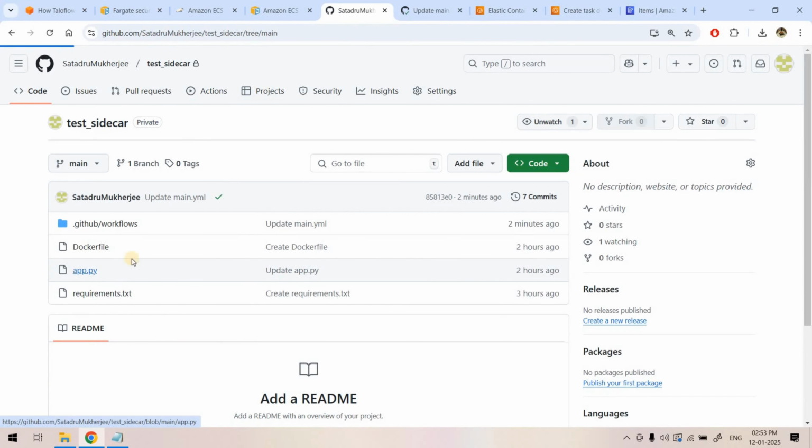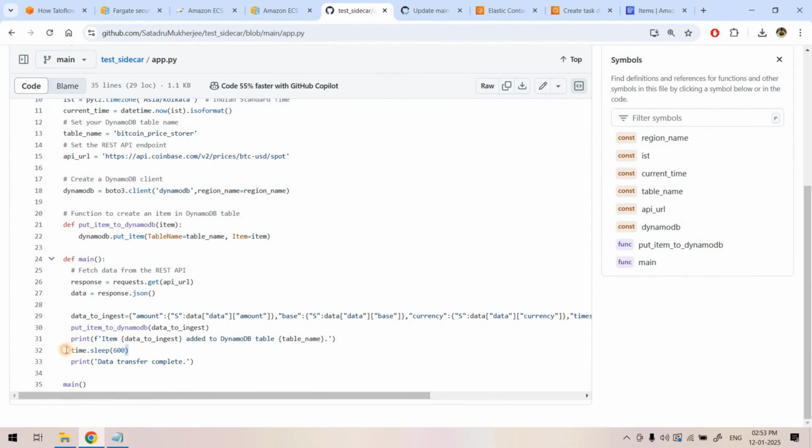So to understand the custom timeout functionality, intentionally I have written a piece of code in my Python code. If you observe in the app.py, here I have given time.sleep. Okay, so once data is written in DynamoDB, after that I have a sleep time of 10 minutes. So this particular batch job, which we are running in our AWS ECS Fargate cluster, will run for 10 minutes, although its main business operation will be completed here itself.